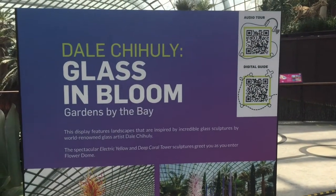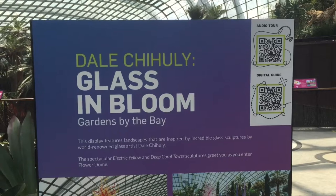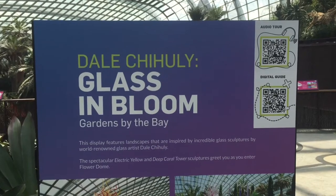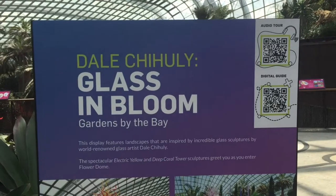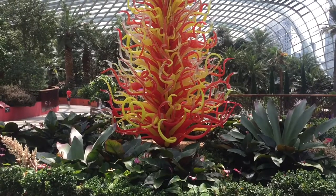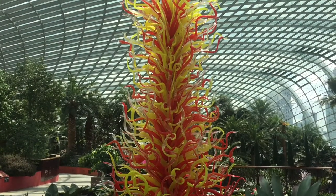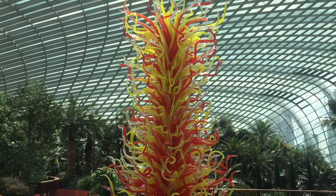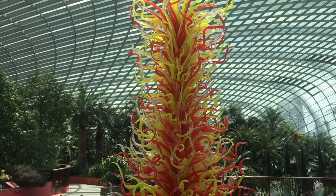So we are now in the Flower Dome, the second dome, and this is the exhibition that is on at the moment. This changes throughout the year, and this is Glass in Bloom by Dale Chihuly, I think you pronounce his name. He's an American artist, so I'm looking forward to seeing lots of flowers and plants that have been made out of glass, as well as the real thing. Look at that, that's amazing as an entrance. All made from glass.